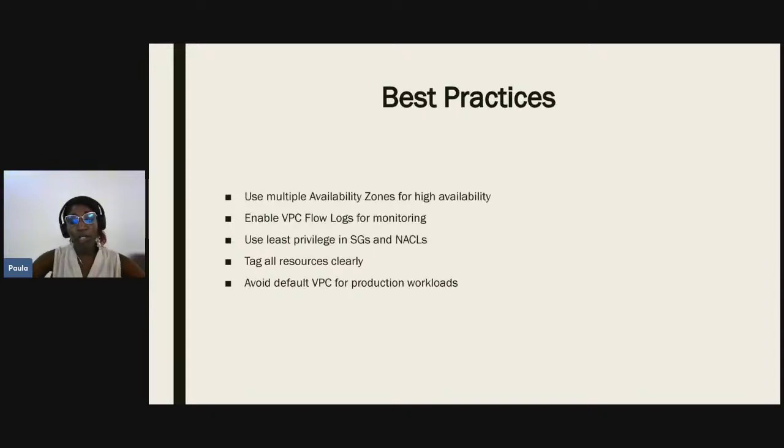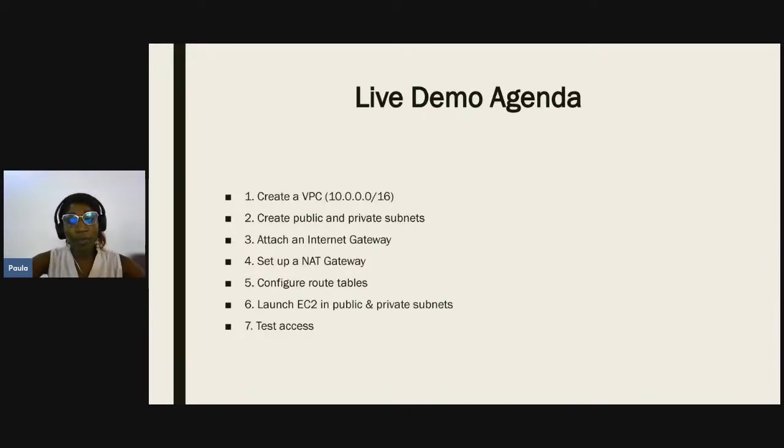All right. So for this demo, as I explained already, we are going to create a VPC and all that, so you can just view it from here. And then after all the configuration is done, we are going to launch our EC2 instance to make sure that everything is well configured, and then we can test it to ensure that our EC2 is working and ready for use. So I hope this is clear so far.